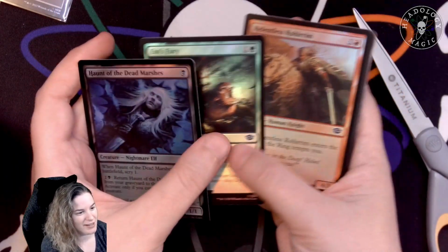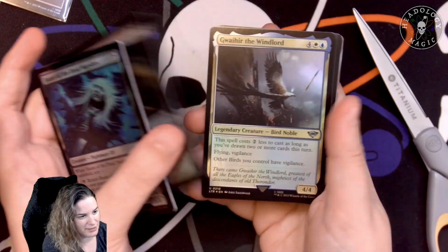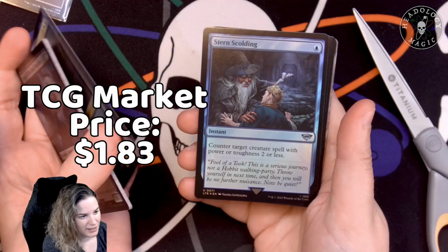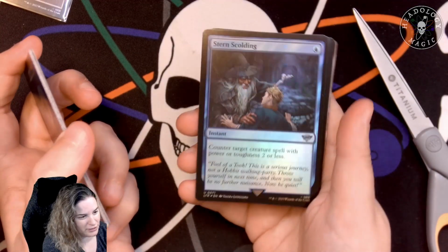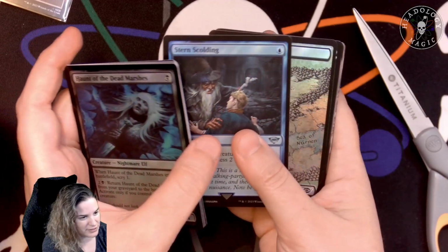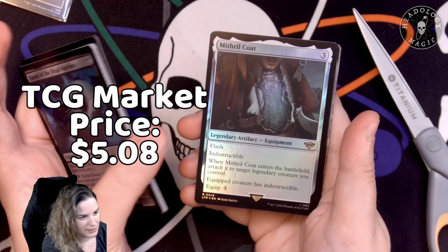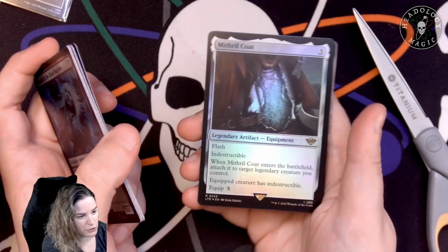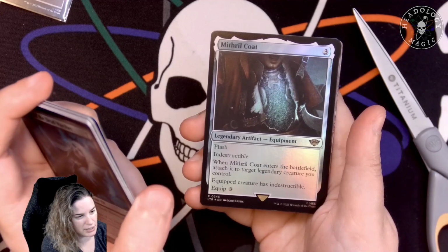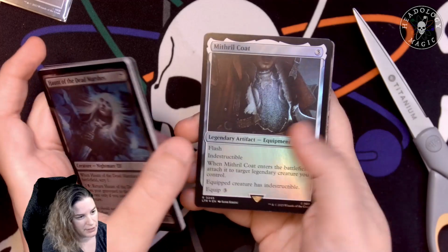Okay, anyway. Ents' Fury. Relentless Rohirrim. Orcish Medicine. Gwaihir. Stern Scolding. This is going to do a lot in various formats. That's going to be interesting to see where that goes. Swamp. Mithril Coat. Cool. Probably going to put this in my Aurelia deck. No, not Aurelia. Kalia. That'll be interesting.